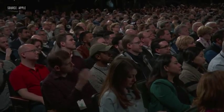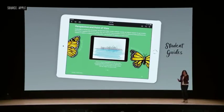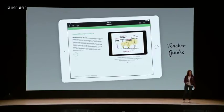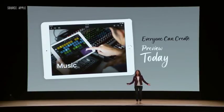Such amazing work and so much kids can do in the classroom. And there are student guides full of real-world examples and projects to help students build their skills. And of course, there's a robust set of teaching materials that include lesson ideas and class activities for any grade level. Everyone can create. You can preview today with more content coming this summer so you can be ready this fall in the classroom. I'd like to thank every teacher out there around the world for the important work that you do every day.